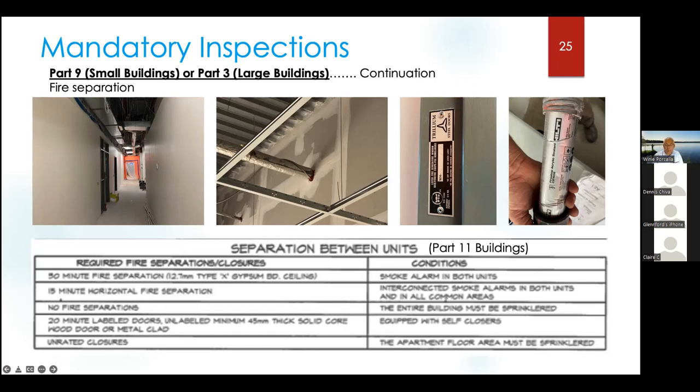So kung may fire separation siya, kung required 45 sa new building, kung more than 5 years old ang building mo, pwede siyang gumamit ng 30 lang. Like for instance, this case here, for a Part 11 building, 30 minutes lang ang fire separation mo. They can use a half-inch type X gypsum board as long as there's a smoke alarm in both units, 30 minutes. Okay, lower ang fire separation pang Part 11 building na siya.